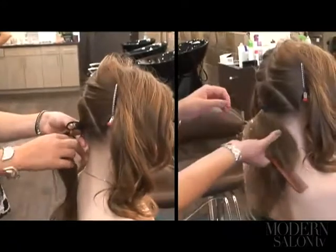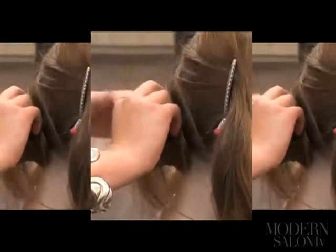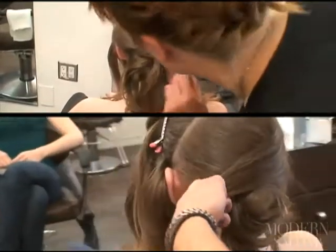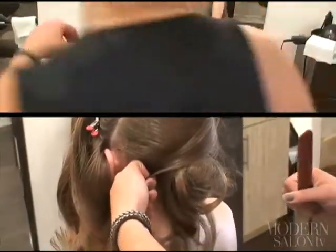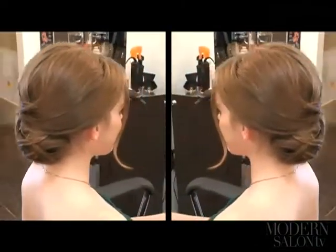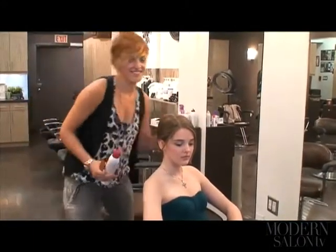And I backcombed the ponytail lightly just to give a cushion, wrapped it around and created a little bun to then build on. From that point, I took diagonal sections and wrapped them around the ponytail, pinning them into the bun in alternating sections. So I worked my way up the head, moving my way towards the front. And then we finished it off with dry extreme hairspray just to lock everything into place so it lasts the night.